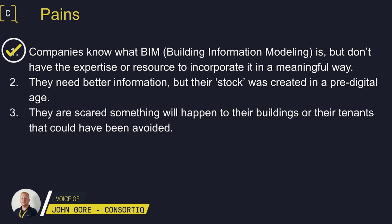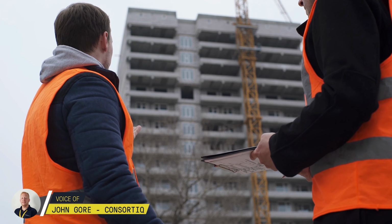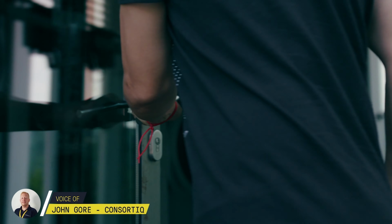Typically, we find that they know what BIM is, but don't have the vast expertise required to do it themselves. Additionally, people have been tasked to solve this problem as a secondary duty outside of their area of expertise. They know they need better information, and they even want better information, but their stock is old and wasn't built alongside a digital twin or even reliable drawings. Now these buildings are occupied and landlords don't want lengthy and intrusive surveying works.